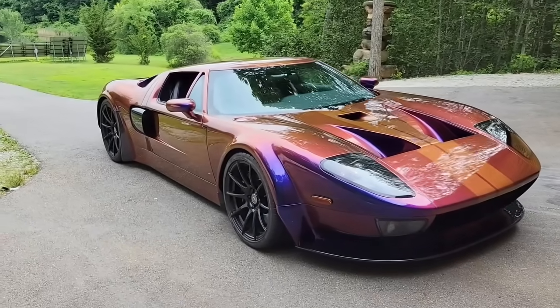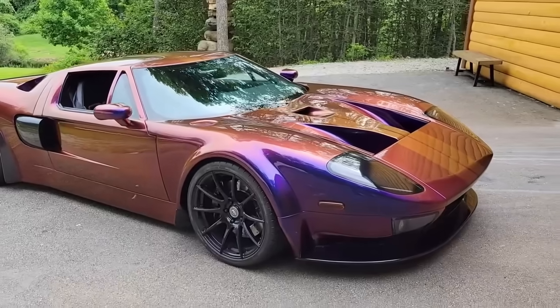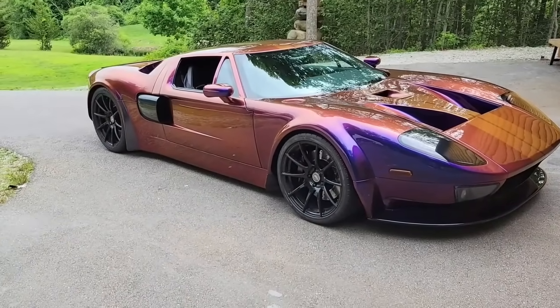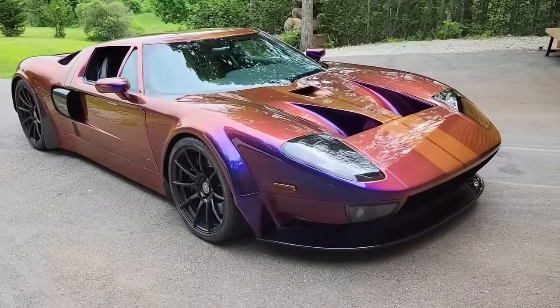Here we are with GTR number 6. It's by far the best one I've ever done. It has so many custom things. I'm going to try to cover them all in one video. But the first thing to look at is the custom paint.